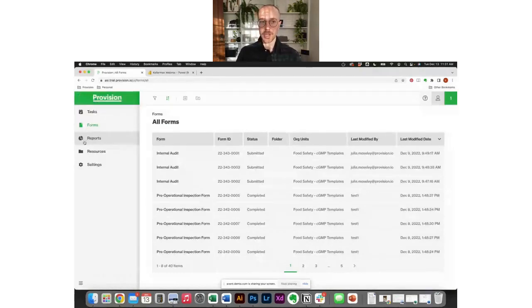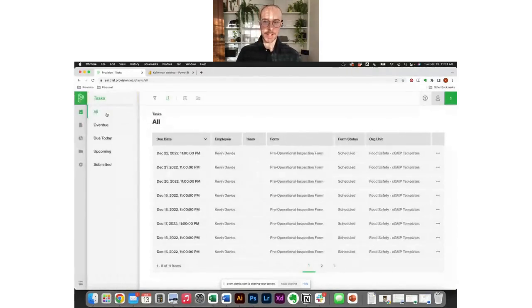So in provision, the place that you can accomplish that is tasks. So in this task center, basically what you're able to do is replace the whiteboards, the word of mouth, the text messages, and ensure that everyone has one harmonized spot where they can see what they're responsible for. And this basically ties into automated notifications that help you to stay on top of things.